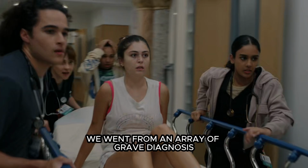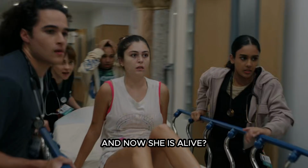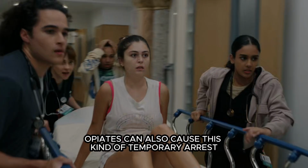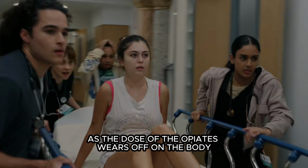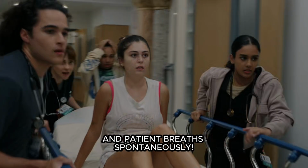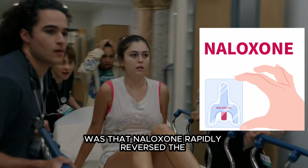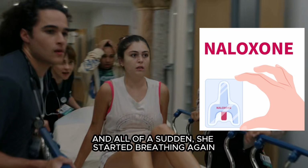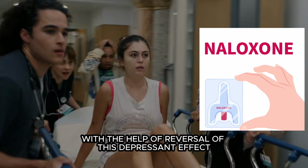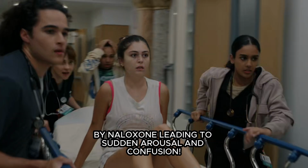We went from an array of grave diagnoses for this patient who likely looked to be in respiratory and cardiac arrest, and now she is alive. Interestingly, opioids can also cause this kind of temporary arrest where the patient either wakes up suddenly after a brief period of apnea as the dose of the opioids wears off on the body and patient breathes spontaneously. Or more likely, what happened here was that naloxone rapidly reversed the respiratory depressant effect of the opioids in her system, and all of a sudden she started breathing again with the help of reversal of this depressant effect by naloxone, leading to sudden arousal and confusion.